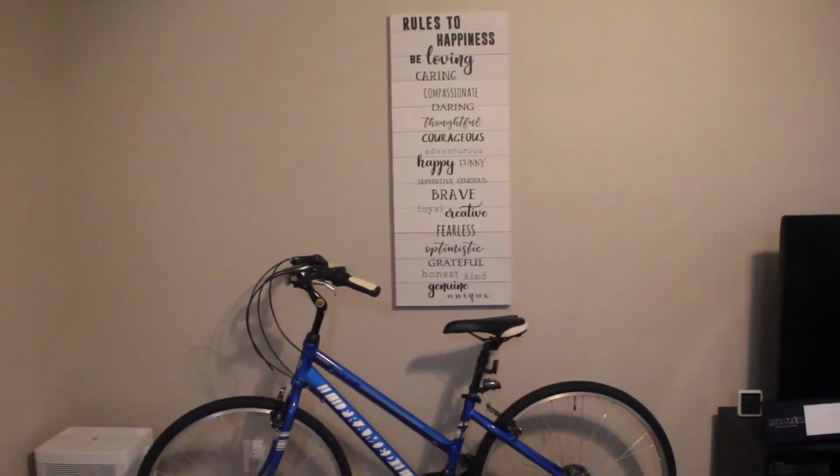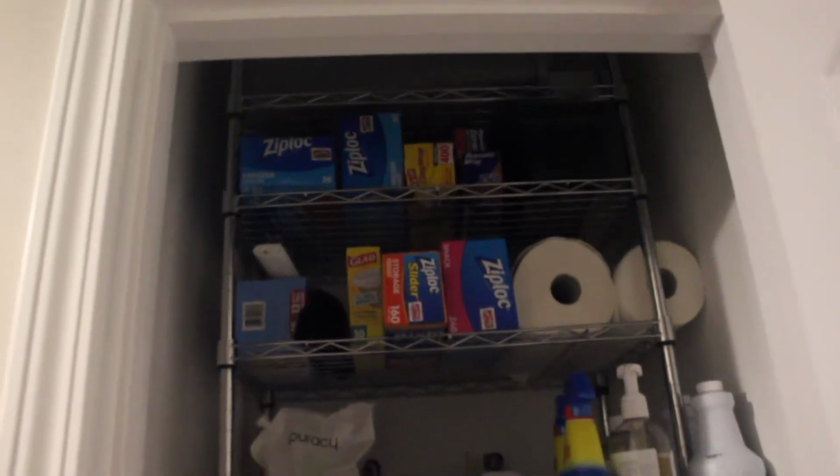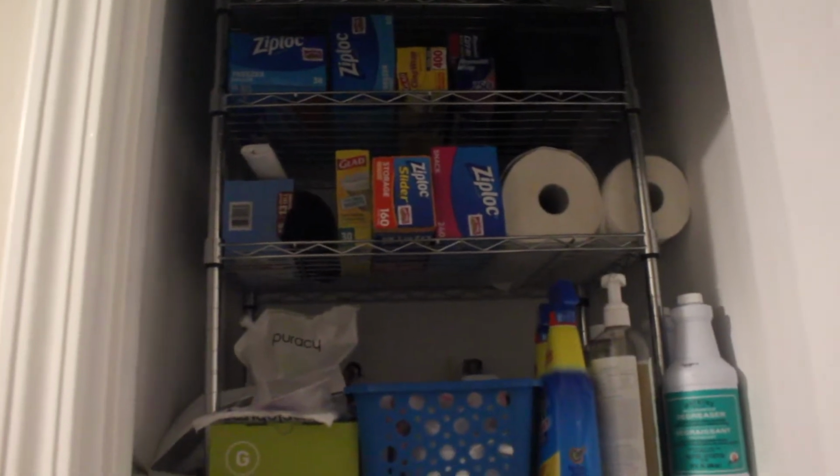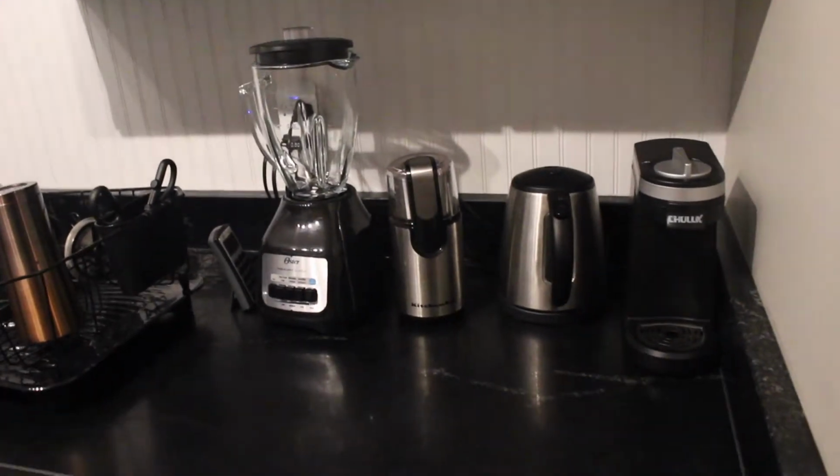My bike and the sign my sister gave me for Christmas take up the rest of the living room, and right off the living room into the kitchen is my storage shelf for all those things you need to be an adult that no one ever talks about, like baggies and cleaning supplies. And this is my kitchen.